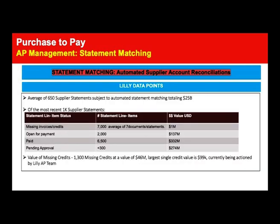So just a little bit about some of the stats that we're seeing in the tool itself. We're sending over an average of 650 supplier statements a month, covering more than $25 billion in spend. If we look at just the last 1,000 or so statements that we have put through statement matching, we're seeing about 7,000 missing or unmatched line items over the scope of that volume, which works out to about an average of 7 documents per statement that our AP team needs to take some follow-up action on.